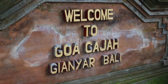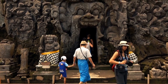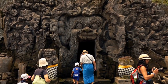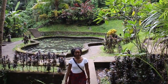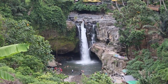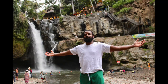Next, we went to the Gajah Elephant Cave, which includes a beautiful fountain and this very intriguing cave that they once believed looked like an elephant, hence the name. It also has lovely scenery and some other small temples to see. We ended our first day in the cool and refreshing waters of Tegenungan Waterfall. This spot is great for cooling off and getting some great pictures.